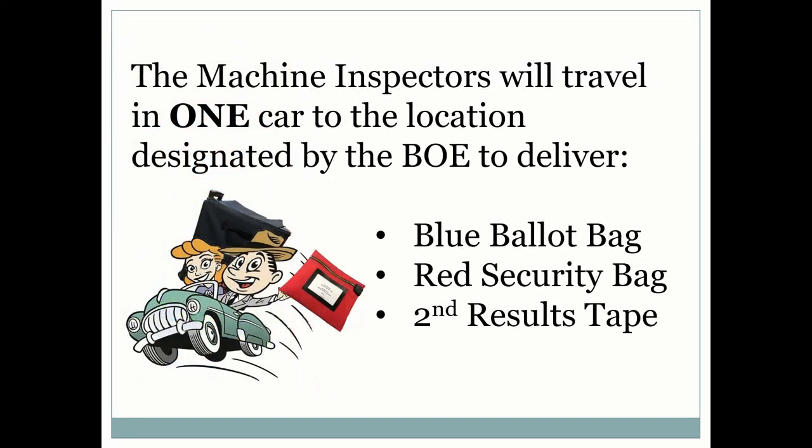The machine inspectors will travel in one car to the location designated by the Board of Elections to deliver the blue ballot bag, the red security bag, and the second results tape. This is mandatory. All inspectors must ride in one car. The machine operators to that location, they will sign that they have delivered those items, and then they will return to their polling place to then be able to leave. The other thing that we always want our staff to remember, inspectors, is that we leave the polling place at the same time, all together. We do this for security and safety reasons.